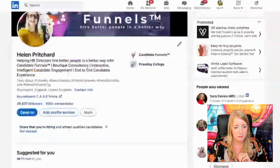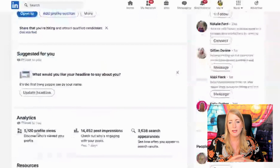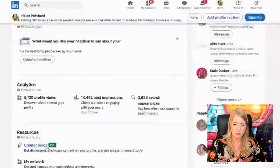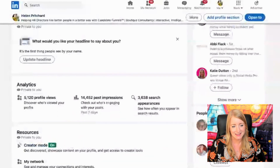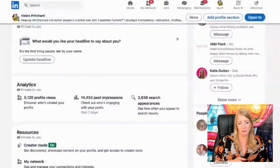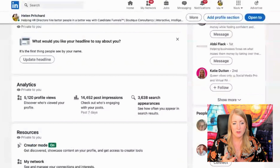So focusing on profile views, I have creator mode turned on. Creator mode means that I can send out newsletters, which I can have the link to my scorecard in. And I can do LinkedIn Live, which obviously I can promote my scorecard for candidate funnels. And it also means that I can do events because I can use StreamYard. So those 3 things are quite important to me.